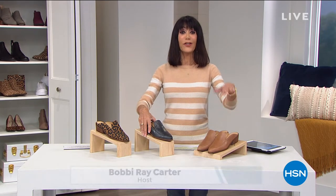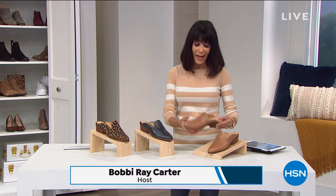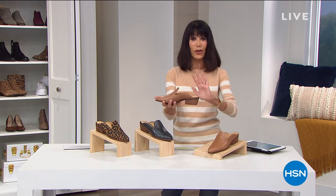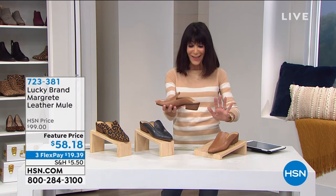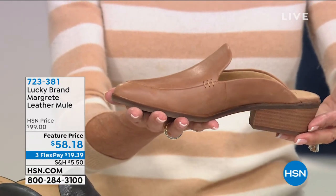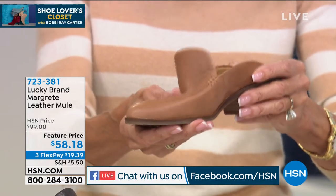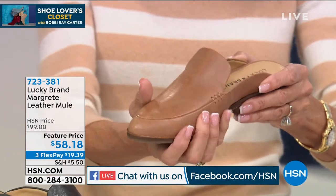But let's talk about a true American brand. This is Lucky. And today, I just want to lift it up, because even just looking at it, I love the beautiful profile of this. It is a very simple, easy, slip-on leather mule. This is Marguerite. And again, loafer-inspired, soft, soft, soft, comfortable leather.